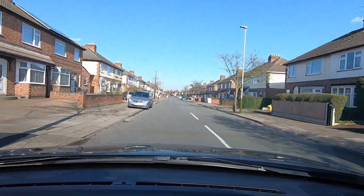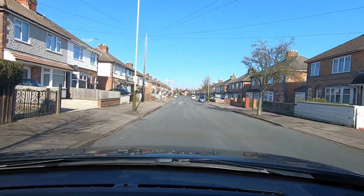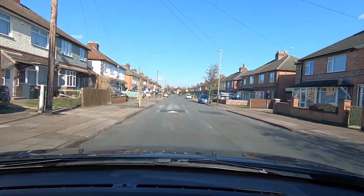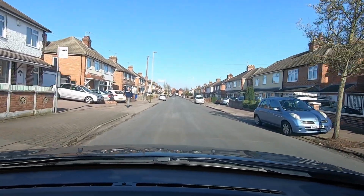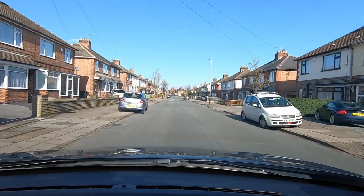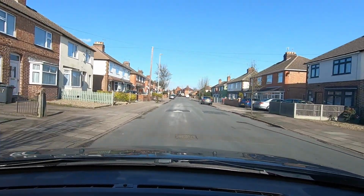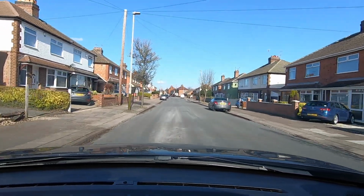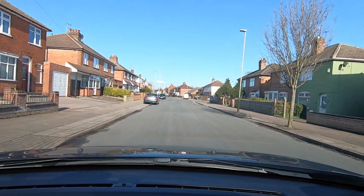And there we are. Another one of these speed bumps. You'll see how the camera moves. See that? That's ridiculous. And we're going to turn right in a few seconds. Get over this speed bump first of all. Yeah, we're turning right into Bumaston Road.